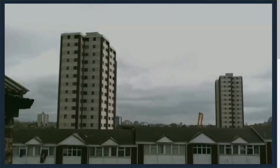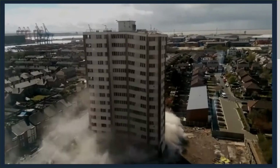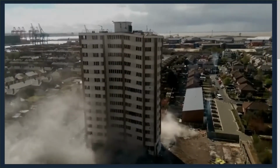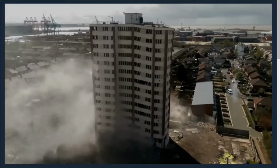Incredibly, the tower blocks didn't budge. No, it stopped. It's bloody stopped. Oh, does not look right, that. It's not good, this, is it? I had a feeling it might do that.